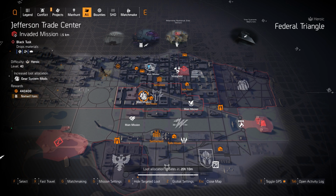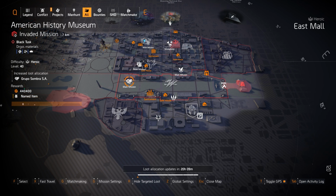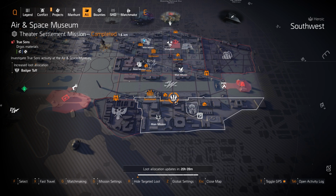Gear system mods at Jefferson Trade Center. You just try to get max gear system mods. Just run it on Heroic, and you should be able to get a good maxed out gear system mod. That's how I got all my 12% crit hit damage mods, 6% crit hit chance mods, 20% repair skills, all that good stuff.